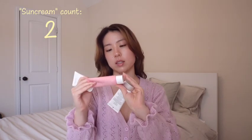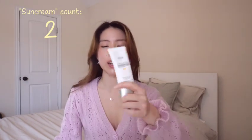I've not had the chance to try it out, but here are a couple that I use. So this one's by Misha. This one is by Uphu. This one is by Atomy. I don't really know how to pronounce it, but these 3, they're just very lightweight.